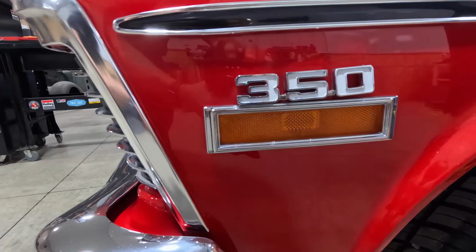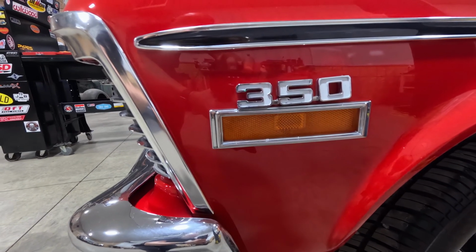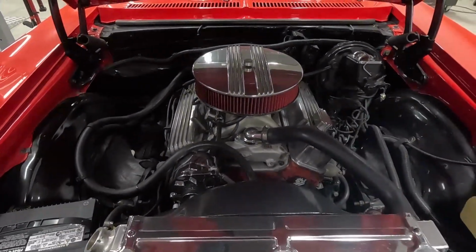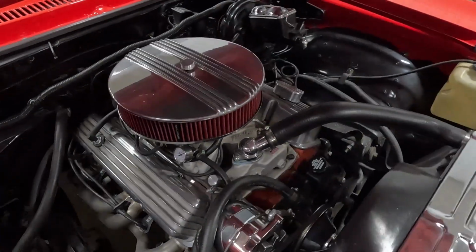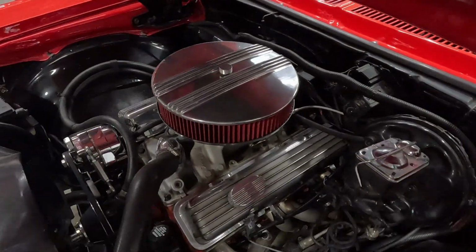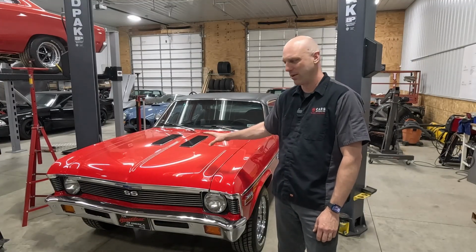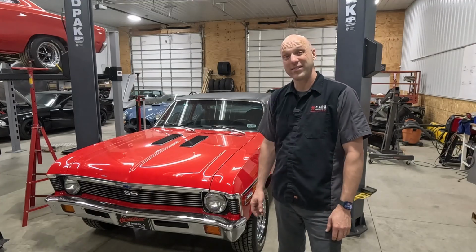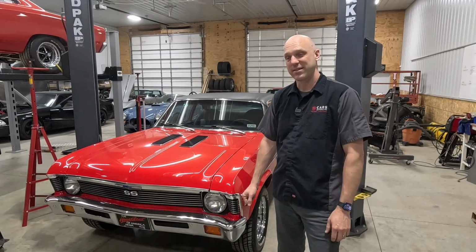It has a Chevy 350 under the hood that actually was built by the same guy that built the engine for Dale, the 1984 Chevrolet square body long bed grandpa truck. This one probably is making a little bit more horsepower because I believe it has the aluminum heads and whatnot. Long tube headers, that's exciting.